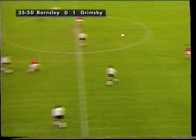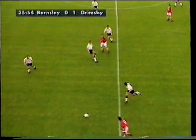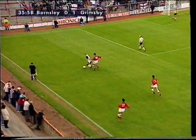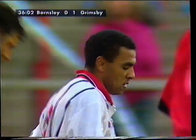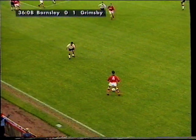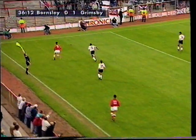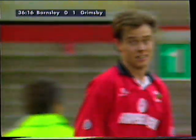Bishop. Connell did well there, he held it up long enough. And here goes Biggins, shadowed by Tony Ford. Ford's in the action again, and this time he's fouled Williams. Free kick given against the Grimsby fullback.